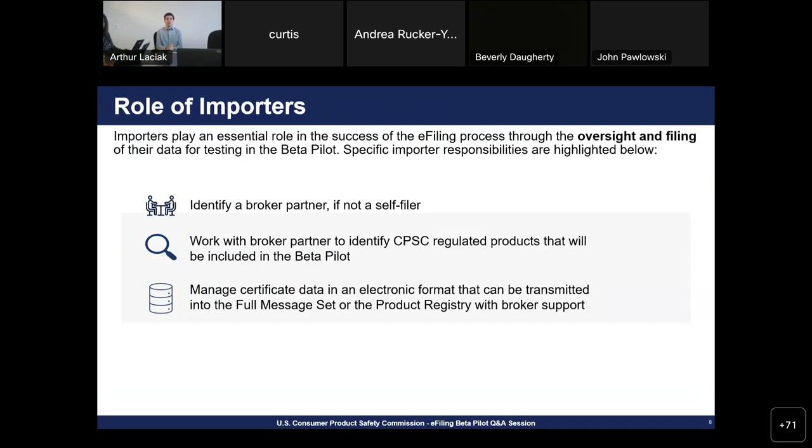So for the role of the importer, for the success of e-filing, we really need your support and participation. Ultimately, you, the importer, are the main participant in the beta pilot, because you have the oversight of the data and you would be responsible for filing with the assistance of your broker. So as an importer, first we need to identify a broker partner. If you work with multiple brokers, we encourage asking all of them, but you can just work with one. This only applies, of course, if you're not a self-filer.